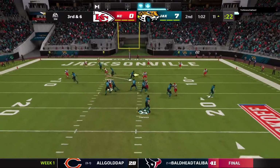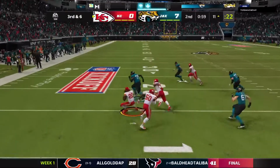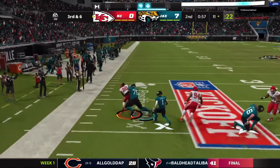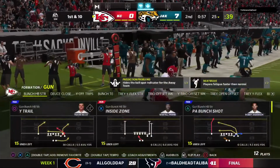Lawrence will throw. A throw for Boyd, but it's intercepted. Picked off down at the 10. And the return will stop right around the 25.